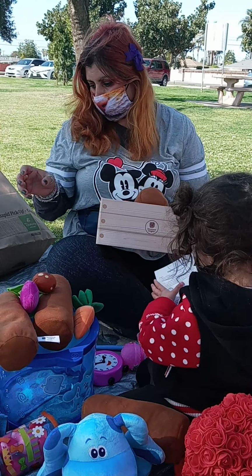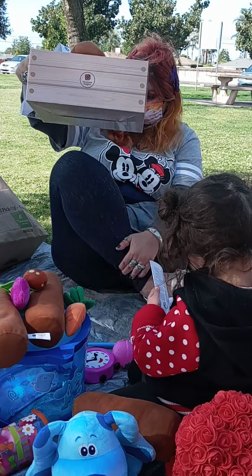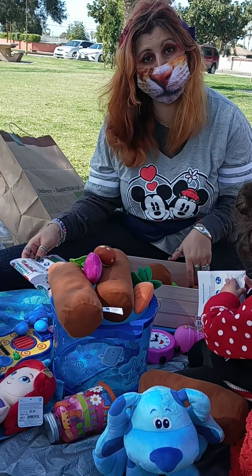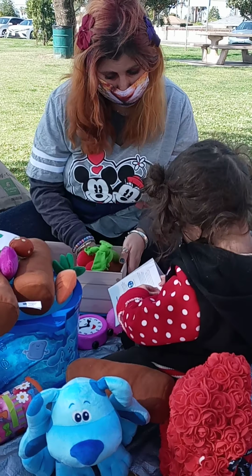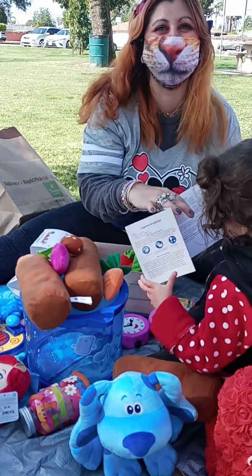So they're teaching us how to plant a garden. Let's think. Project. Show her. She has the book already. She's trying to read. Yay! So you could plant it however you want. All right. Instructions. Those are instructions.